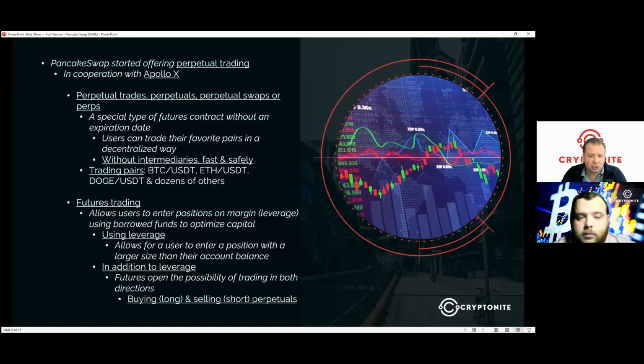And then they have perpetual trading. They do that in cooperation with Apollo X. Perpetual trades are basically a kind of futures contract, but without an expiration date. And futures are mainly for future trading. Now you can use leverage.